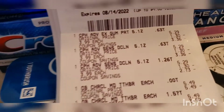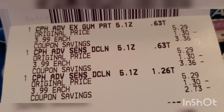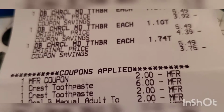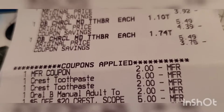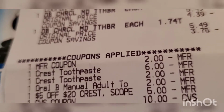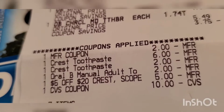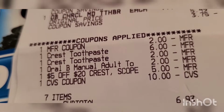Let's come over here. I don't know why I keep talking without showing you guys the receipt. So here's the receipt. Those are the 3 Crest, the 4 Oral-B, $2 for the Crest from the August P&G, $6 off of 2 Crest Digital, $2 Crest Digital, also glitch, $2 for the Oral-B. I had a $5 off of 20 Crest. $10 in extra bucks was rolled and paid $16.93 out of pocket.